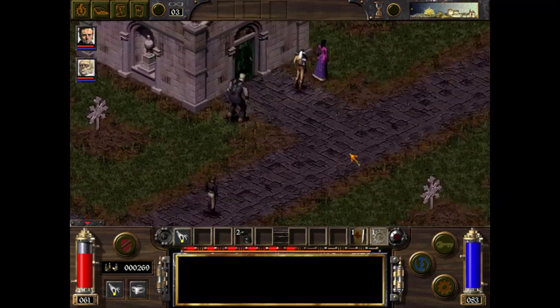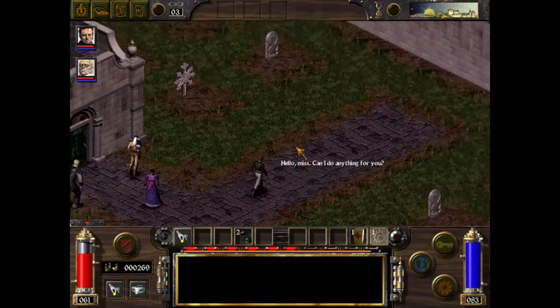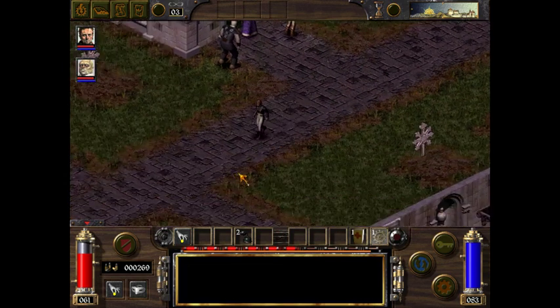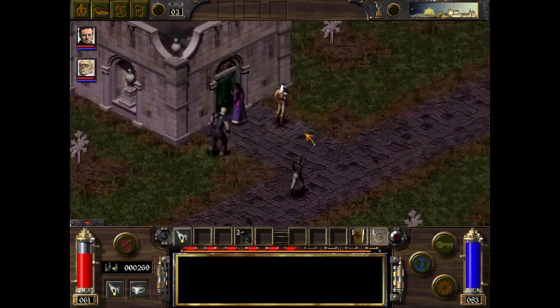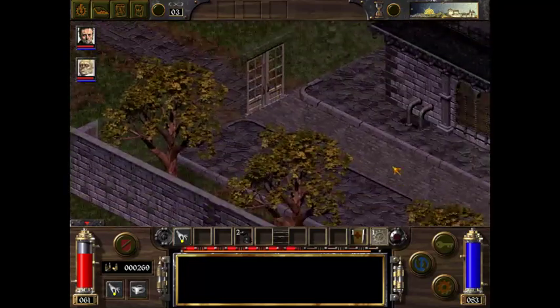There's another one, and it's locked. There's a guard right here. I wonder if he would mind. I wonder if I can... No, can't talk to him. But I feel like that's where I gotta get into. I think I'm gonna have to maybe level up my lockpicking skill and then do this under cover of dark. I'll come back to this quest later.